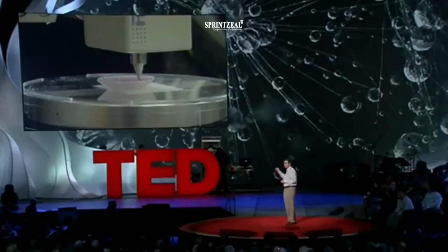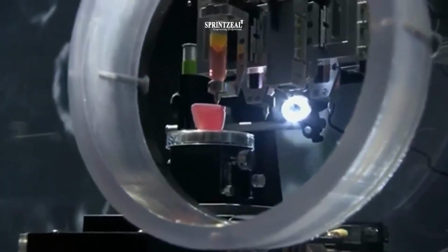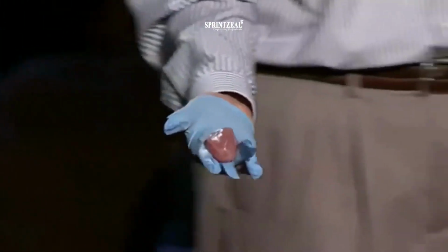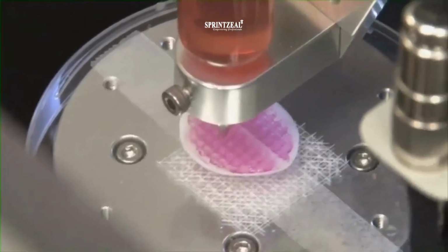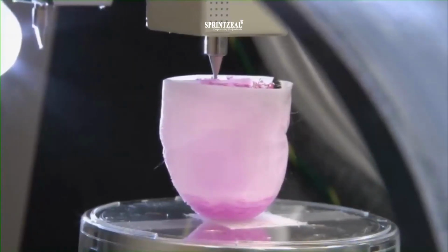You can actually see the printer back here, and that's been printing this kidney structure that you see here. Here it is. You can actually see that kidney as it was printed earlier today. While implanting kidneys like this is still at least a decade away, it holds the potential to revolutionize organ transplants.